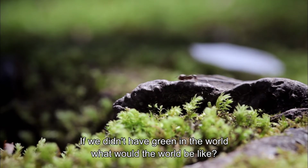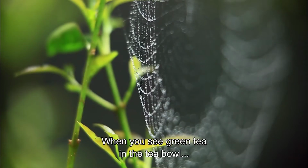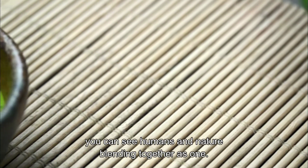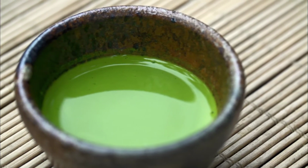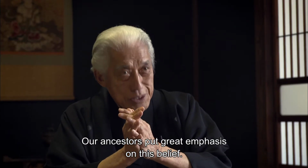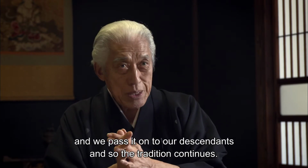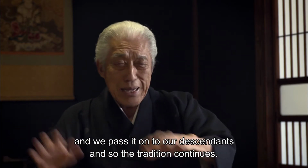If we didn't have green in the world, what would the world be like? When you see green tea in the tea bowl, you can see humans and nature blending together as one. Our ancestors put great emphasis on this belief. Sen no Rikyu passed this on to us, and we pass it on to our descendants, and so the tradition continues.